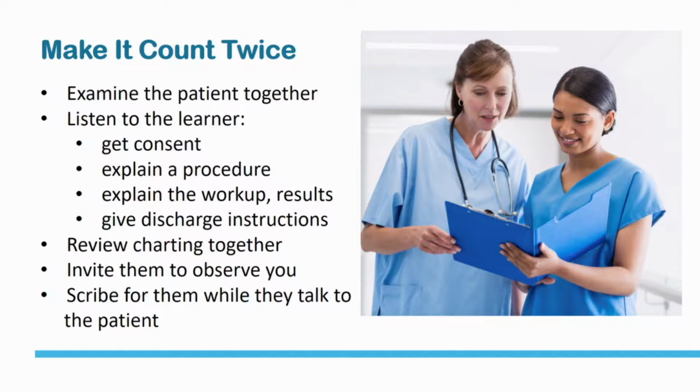So I can give them feedback on their history taking, on their exam skills, on the way that they talk about a plan with the family. And I had to see the kid anyway, or in your case, in many cases, the adult. I have to see that patient anyway. So now I've seen them, my note's done how I like it, and I've gotten to watch my learner do a bunch of skills that I can now give them feedback on.